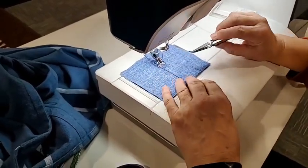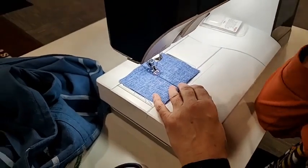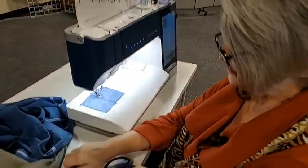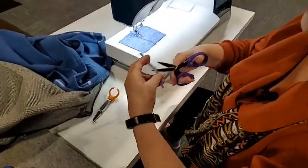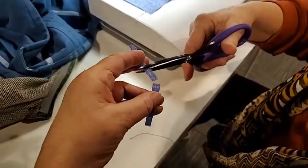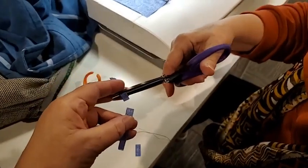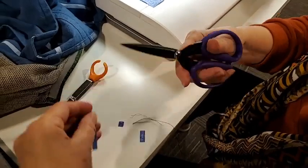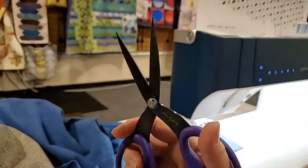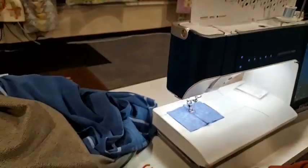Donna, someone asked, are serrated edge scissors the same as pinking shears? No. A pinking shear does a V that's quite large, and this basically comes out to be a straight cut. The serration just holds that fabric straight for you. So I don't know if you can see. It's micro serrated, and so your fabric still comes out with a straight cut.